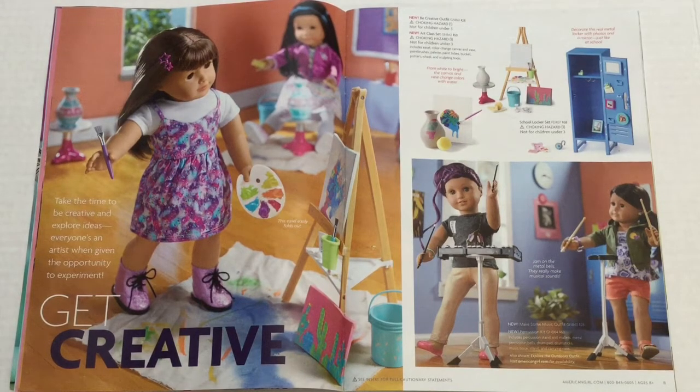The school locker set and the explore the outdoors outfit have been around for a while, but they also have the make some music outfit and the percussion kit, which are new.